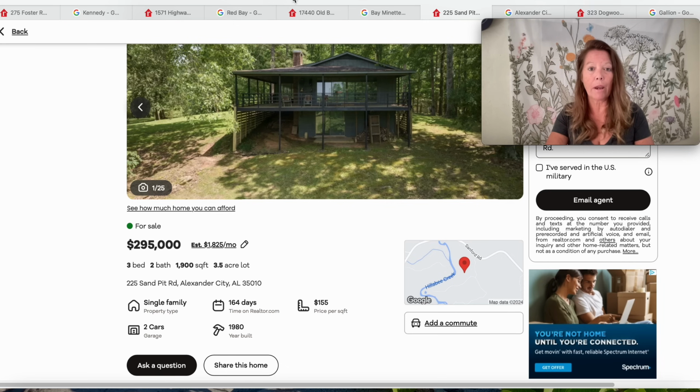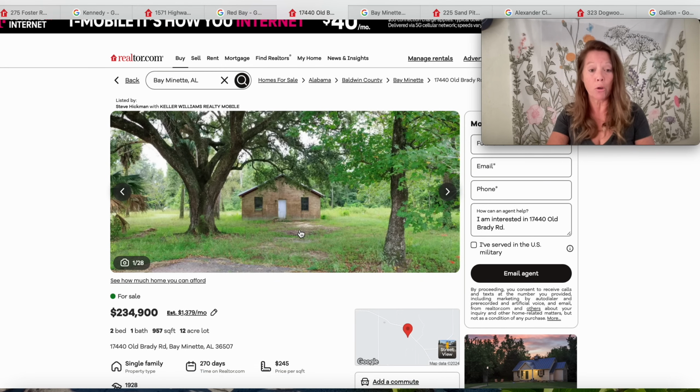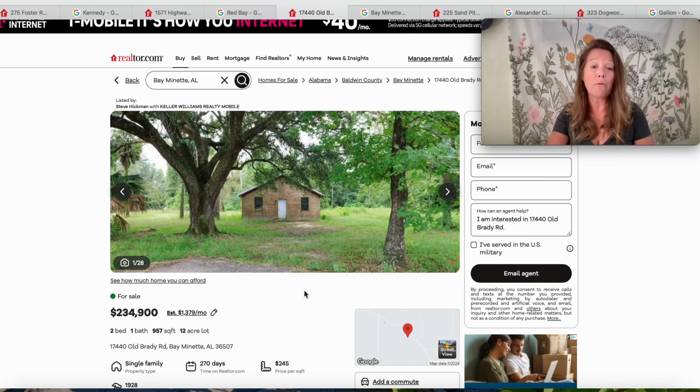Okay, moving on to this one right here. Oops, sorry about that. This one here is another one that's been on the market for 270 days. This is 12 acres, $234,900.